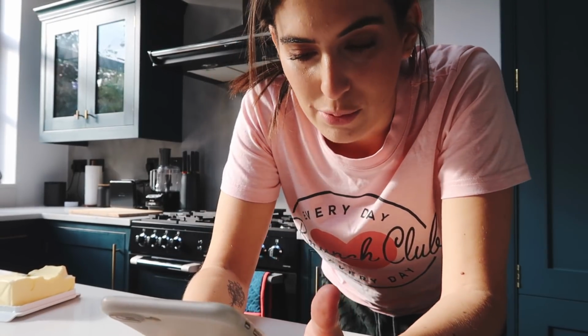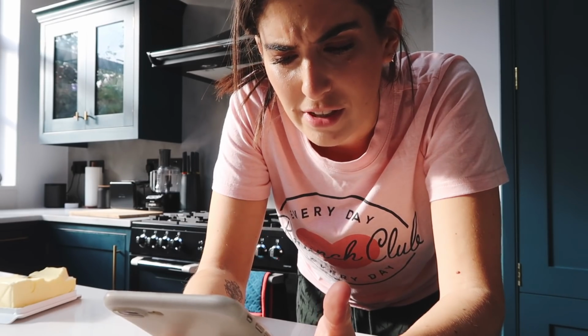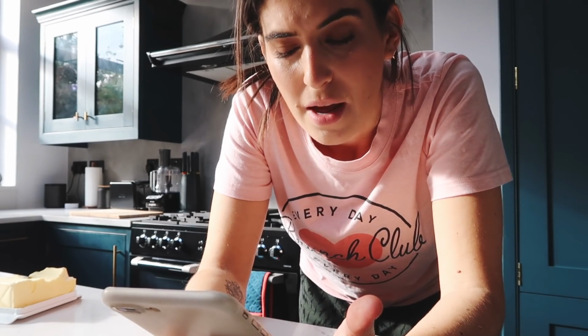This is our super fancy corner cupboard, which I just love so much. This is where we keep our baking stuff. So I just got everything out that I need from there. Okay, Mary Berry's apple cake. Preheat oven, lightly grease cake tin, done. Measure the flour, baking powder, sugar, eggs, almond extract, and melted butter into a bowl.